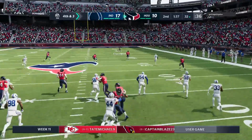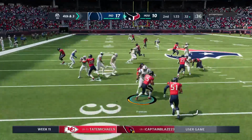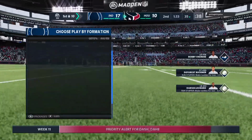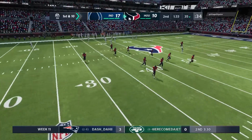And last week in the loss, 5 punts as he gets this one away. It's taken to the 26. And just a net of 31 here, 40-yard punt, 9 on the return. And the Texans will take over with a 1st and 10.